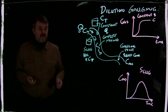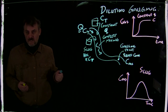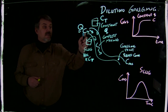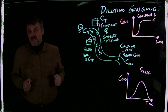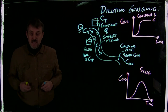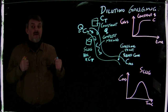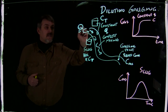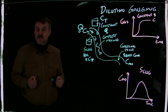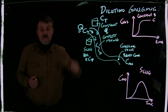So the idea behind this is basically we have a flow in the stream with a certain water quality. It's got a certain concentration of a particular constituent, and we call that concentration CB. That CB level should typically be very low. What we can then do is add some tracer with a concentration CT, tracer concentration, which is a lot higher. By mixing that with the stream water, just because of the natural flow processes and the turbulence, we can measure a concentration downstream and calculate what the flow in the river is.